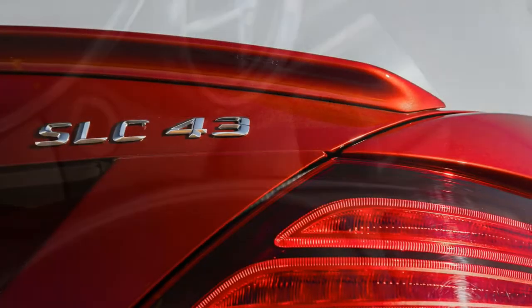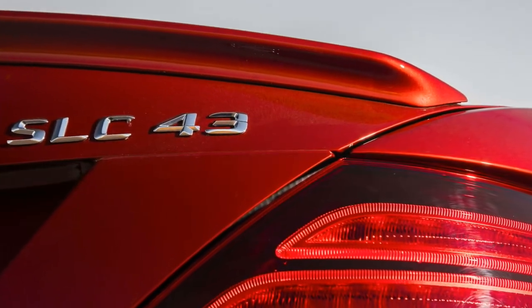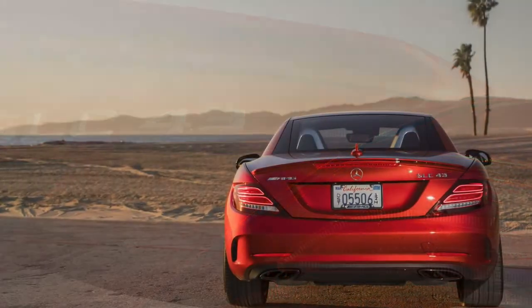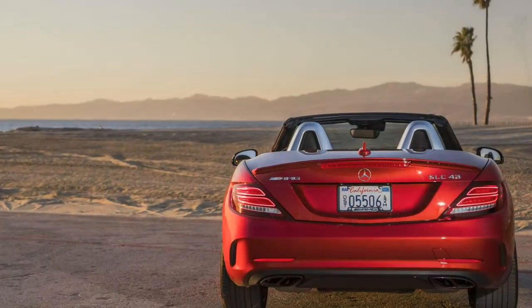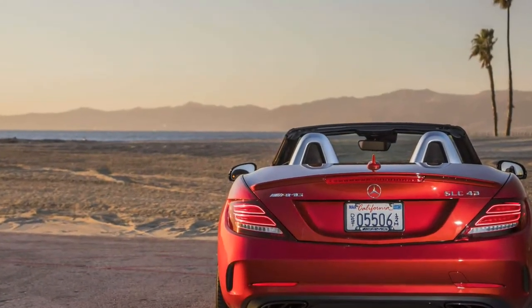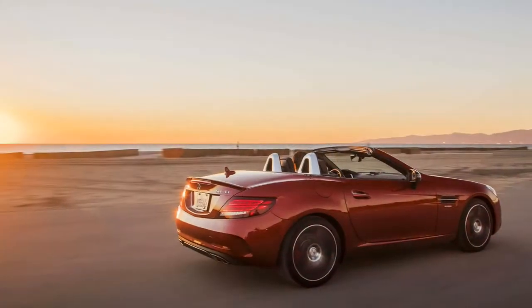Off the bat, the V6 engine's bark beats the SLC-300's by a mile, especially when the adjustable exhaust is set to sport. But gone is the acoustic richness of the big V8, replaced by a tamer, more aircraft-like sound.